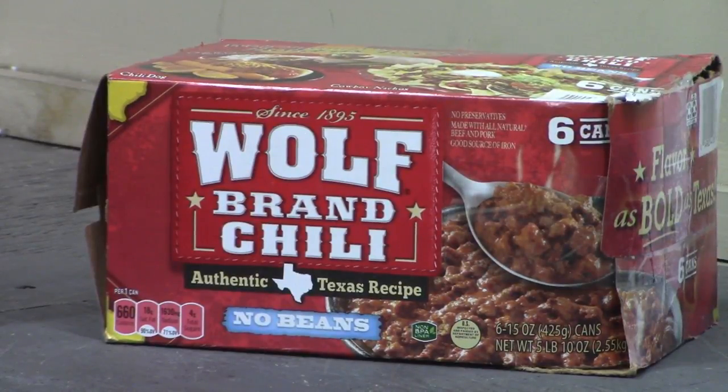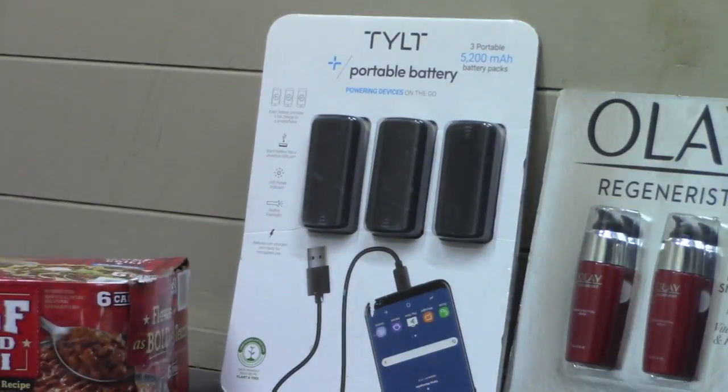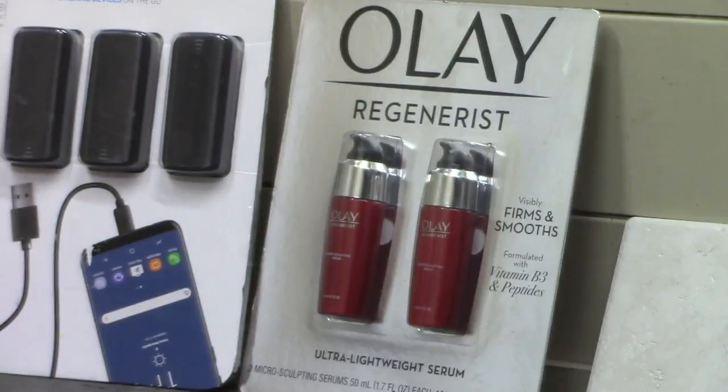Then we have a three-piece portable battery package. Charge these three up, and then you can go use your phone, and you can get your Google, and you can go on Facebook and play your games for no telling how long. When your battery runs out on your phone, just go from one battery to another. Right beside that, we have some Olay skincare. This is two-piece Olay skincare. This is Regenerist.